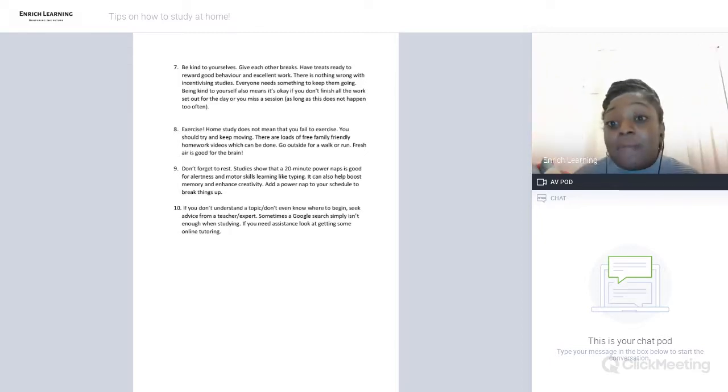Tip number nine, don't forget to rest, parents and students. I actually recommend taking a 20-minute power nap every day. I do that. I've loved doing it. Now that we're at home, I can get an extra snooze in the day. It's really good for the brain. It's actually been proven to improve motor skills and memory. And it can break things up a bit as well, especially with the younger children.